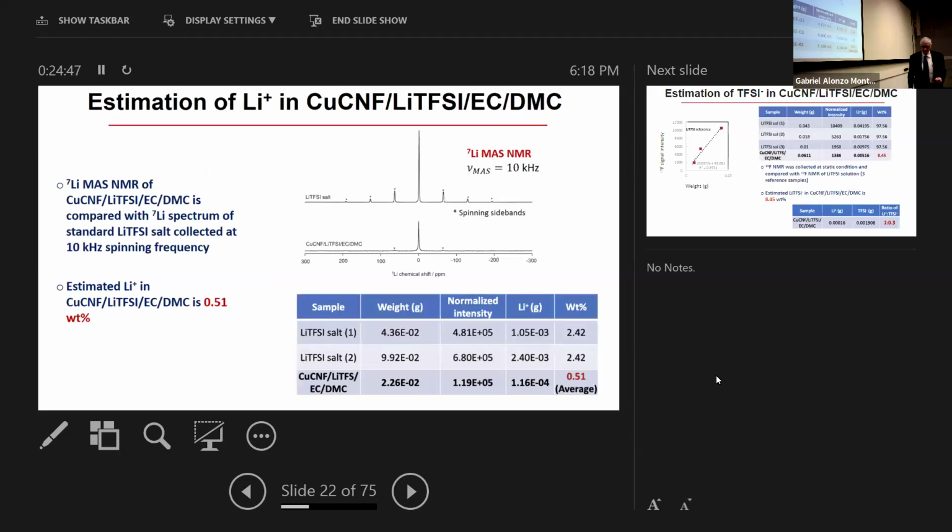So here's the hard part. For me, easy, right? I just get to go to places and give talks, right? But my postdoc, former postdoc, Monisha Garaga, actually had to quantitate this. You use a standard, right? So you take a known amount of material and you weigh it, and you get the NMR spectrum, and you integrate the intensity, and you usually do a series of these, or a couple of these, and from that you can back out the lithium concentration in the sample that you want to measure. Okay, so it's straightforward in principle, but in practice it's fairly painstaking.